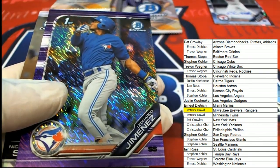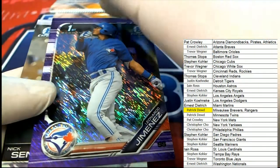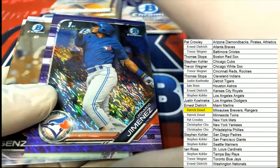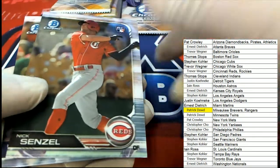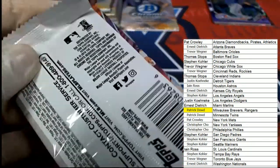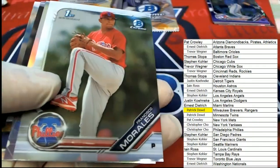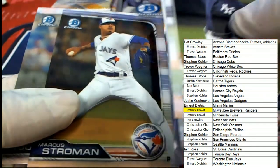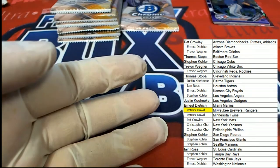Now we have a shimmer for the Blue Jays owner. Congratulations, Trey, with your shimmer. That is really nice. Nick Senzel rookie, Bowman Chrome. Montero. Nice Montero.